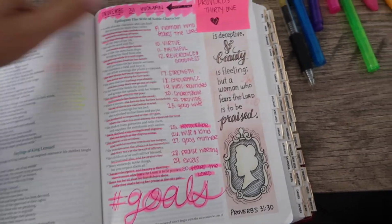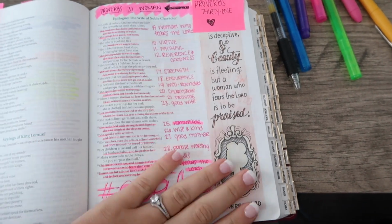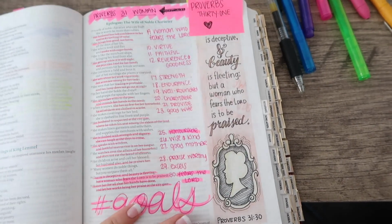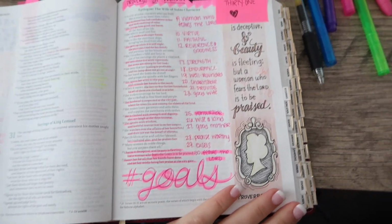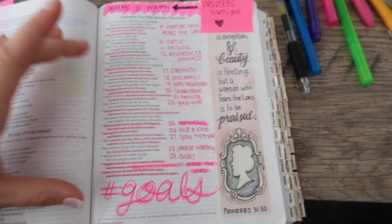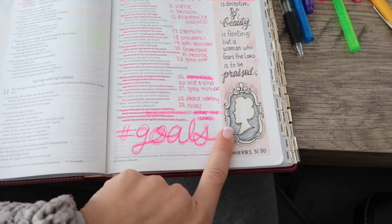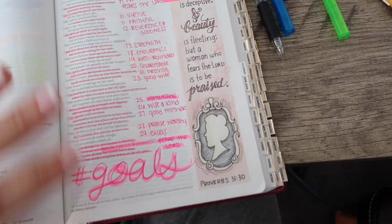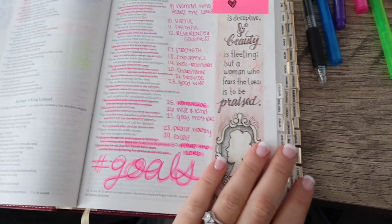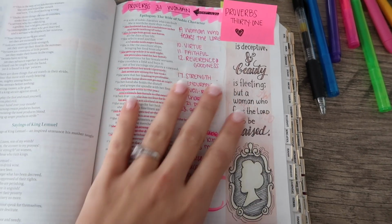This is Proverbs 31. It's actually one of my all-time favorite chapters in the Bible. Proverbs as a whole is one of my favorites. And Proverbs 31 gives you a guideline of how to be a good, moral, holy woman in today's day and age. So I have my hashtag goals down here, just a cute little thing, but it really is my goals. It's what I aspire to. It's what I use when I need reference on how to be a good wife, how to be a good mother, what I should be doing. This is where I refer to.